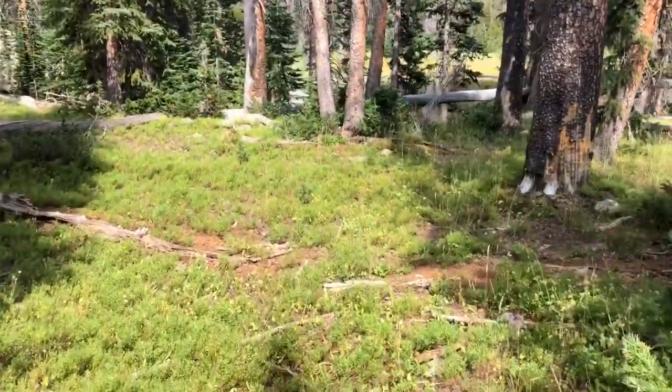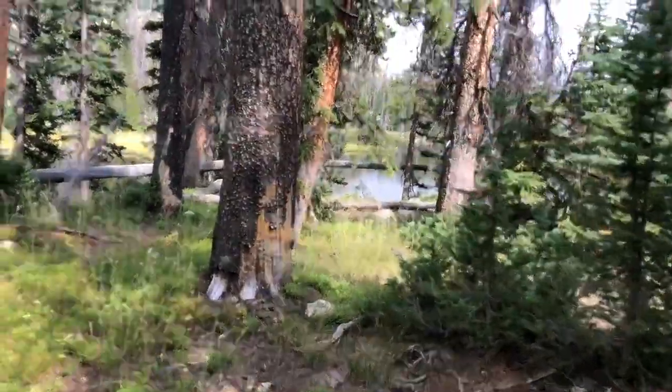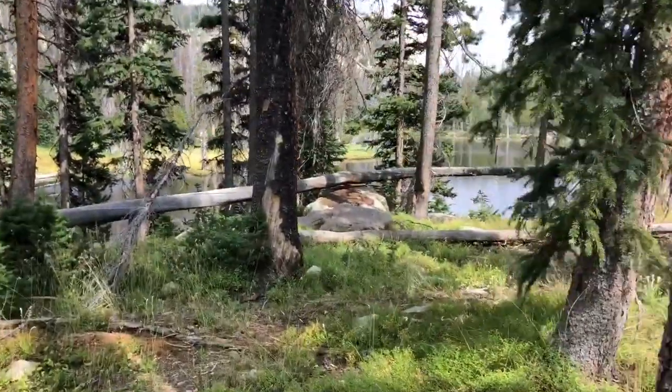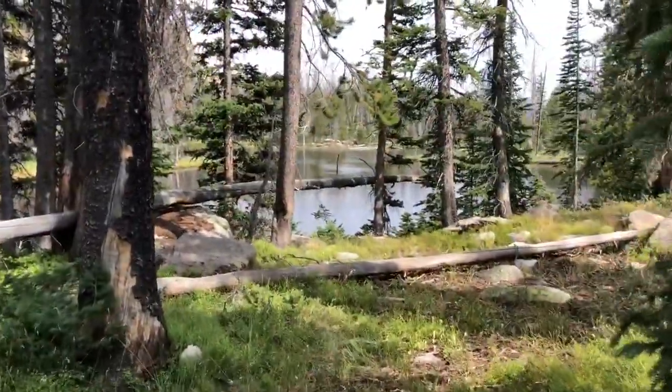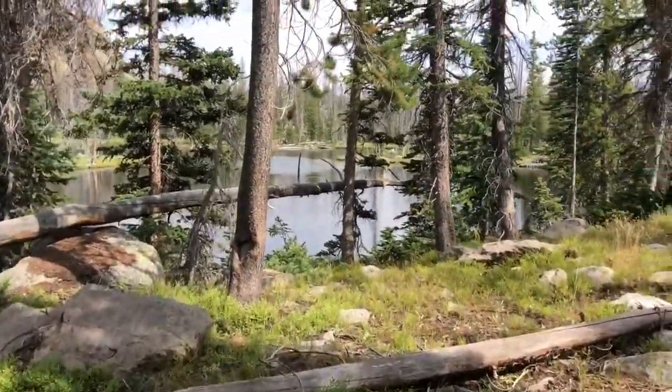All right, this is the last of the bigger lakes. Oh, it might be. This is way bigger than I thought it was from first view. But this is the last of the bigger lakes that we're gonna hit on this trip. This lake's bigger than the last one, and this one doesn't have a name.